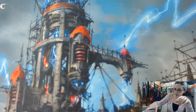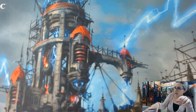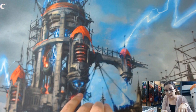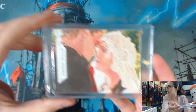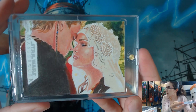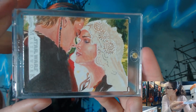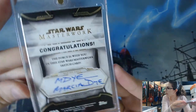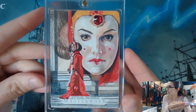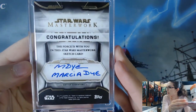Now the next stack is the APs that I bought. They weren't things I commissioned, but I reached out to the artist and asked, hey, you got any proofs from Masterwork? And I was successful in my hunt. I got some Marcia Dye ones and some Andrew Fry ones. So this is Anakin and Padme, obviously. The Wedding. Then also another beautiful Padme. Also Marcia Dye.